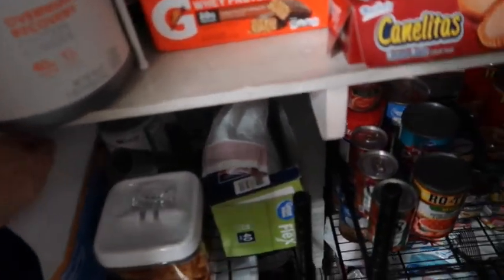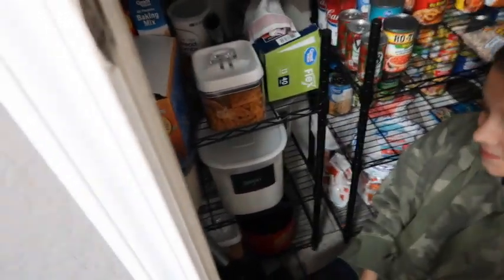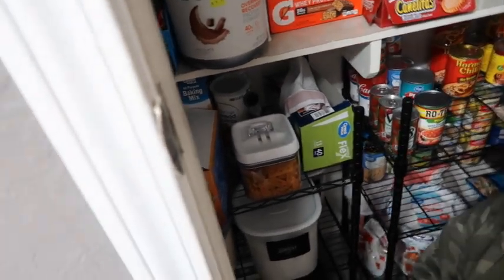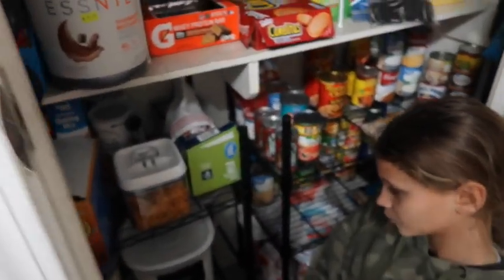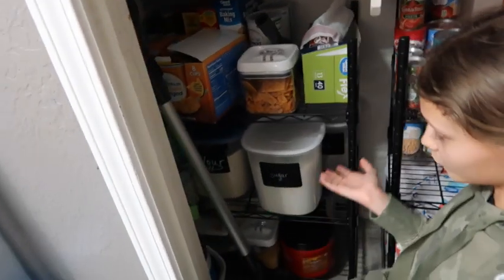I forgot to straighten this up. Okay, these shelves, by the way, y'all, came from Walmart, and I can't remember how much they were. They were inexpensive. They weren't bad at all. So I got these 2, and they actually fit pretty good. There's a little gap in between, but that's all right. And then I keep a lot of stuff crammed in here.